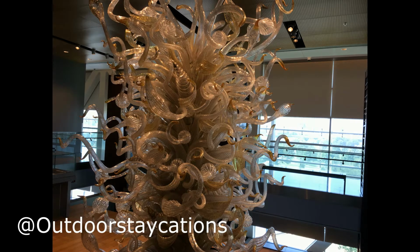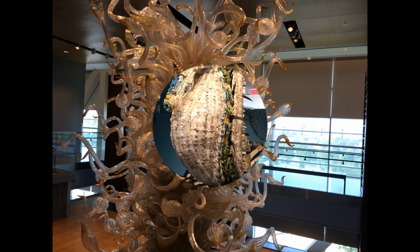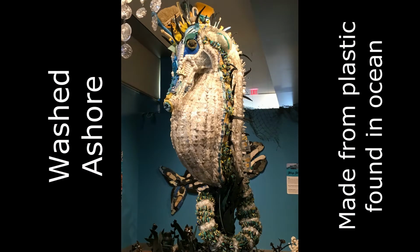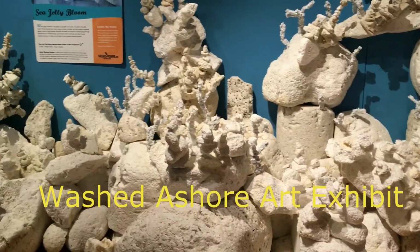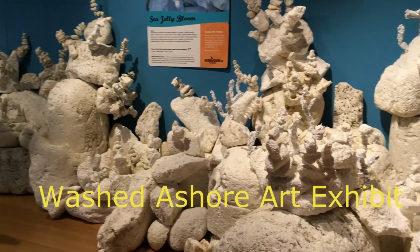Within the library's walls, there was a temporary exhibit called Washed Ashore: Art to Save the Sea. This exhibit featured 20 sea life sculptures made entirely of marine debris collected from the beaches and the oceans, and runs through October 27th.